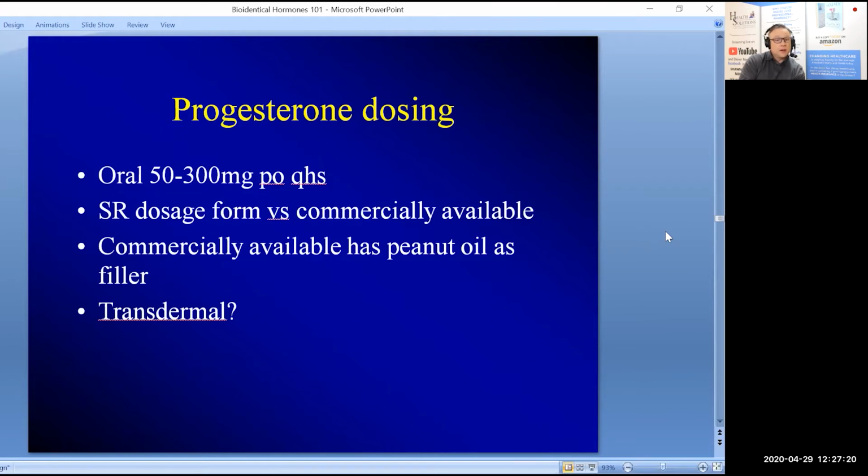I like the SR, again, sustained release, slow release, so it releases slowly throughout the night. There is a commercially available product that is immediate release, and many women will say that they'll wake up at 2 o'clock in the morning and have a hot flash. They'll go on the sustained release, and usually it will fix that problem.